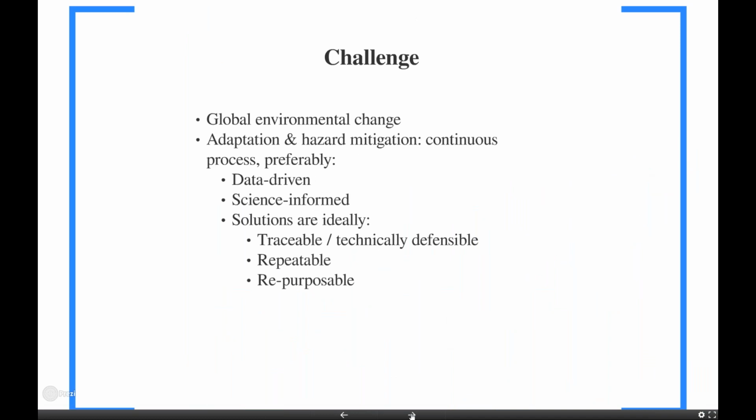So the challenge that we face here is that almost all of you are involved in, or have been very much in the know about, challenges arising from global environmental change, and the attendant issues of adaptation and hazard mitigation. The way we need to think about adaptation and mitigation is that it is a continuous process from now onwards. More than 10 years ago, in discussions with the US Global Change Research Program, the USGCRP, folks around the table who had been invited to workshops talked about adaptation as if it were a one-shot effort, like we need to adapt for the future.